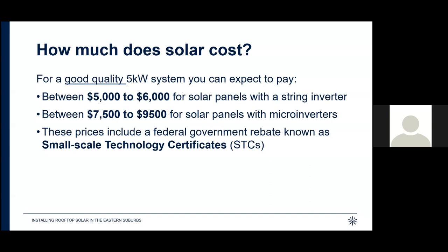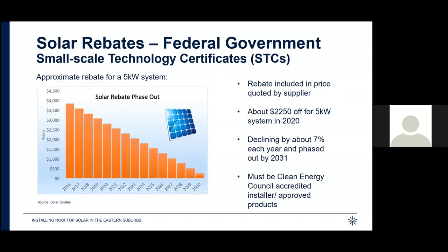If you're going for the micro inverters, if you want that sort of control over individual panels, then you're looking at a bit dearer price tag, $7,500 to $9,500. Those prices already include the government's rebate, which we call STCs for short, small scale technology certificates. That rebate program has been in place since 2016. It's going to continue out to the year 2030, assuming we keep our politics and politicians on a federal level stable. Rebates do change, and sometimes they change around election times, which is interesting to watch over the years.